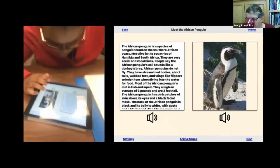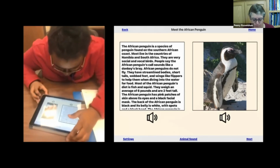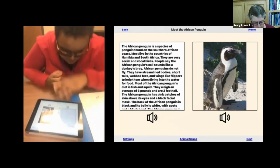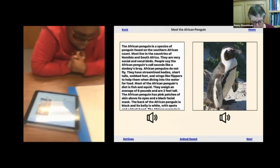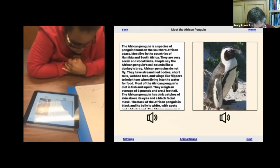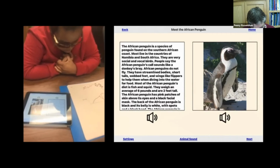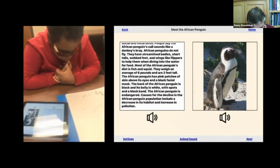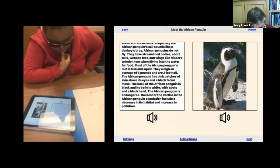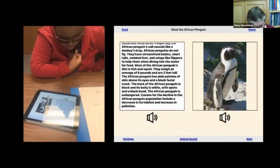Most live in the countries of Namibia and South Africa. They are very social and vocal birds. People say the African penguin's call sounds like a donkey's bray. African penguins do not fly. They have streamlined bodies, short tails, webbed feet, and wings like flippers to help them when diving into the water for food. Most of the African penguin's diet is fish and squid. They weigh an average of 6 pounds and are 2 feet tall. The African penguin has pink patches of skin above its eyes and a black facial mask. The back of the African penguin is black and its belly is white, with spots and a black band. The African penguin is endangered. Causes for the decline in the African penguin population include a decrease in its habitat and an increase in pollution.